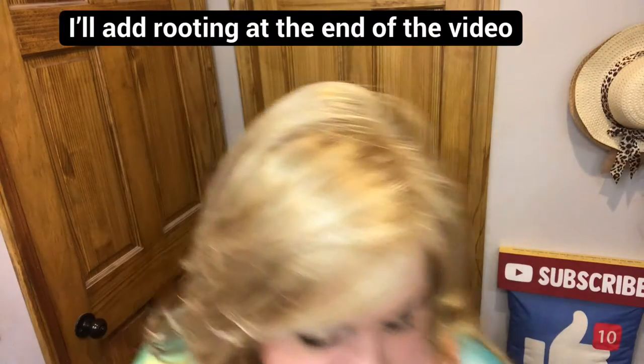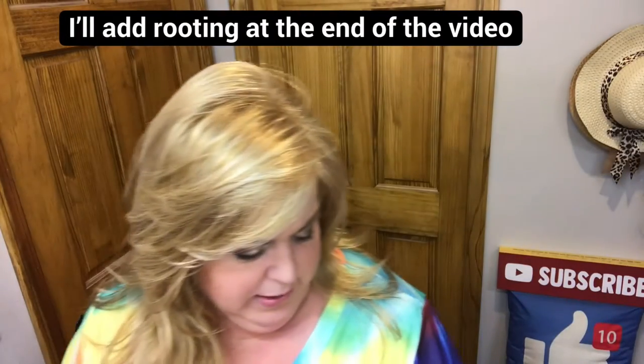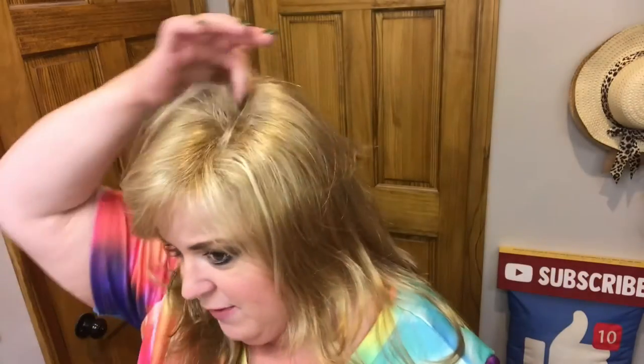Ooh. Oh, she's golden. Oh my goodness. Oh, Golden Lights. Golden Lights would definitely be one that I will add some rooting to. I have my light brown. So I definitely would before I would wear this. Oh, but she's cute. I like the dimension of the color. It's definitely more along the lines of a strawberry blonde, a golden blonde. There is no ash in this whatsoever. This is a warm blonde.